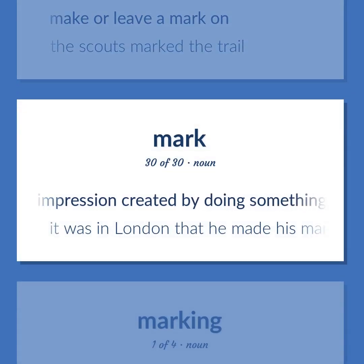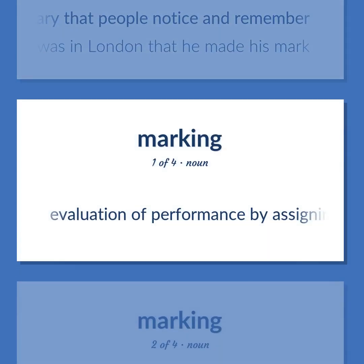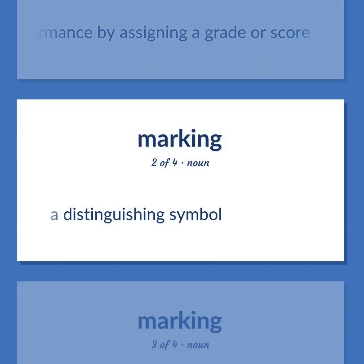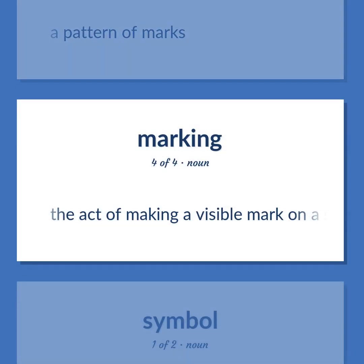The impression created by doing something unusual or extraordinary that people notice and remember. It was in London that he made his mark. Evaluation of performance by assigning a grade or score. A distinguishing symbol. A pattern of marks. The act of making a visible mark on a surface.